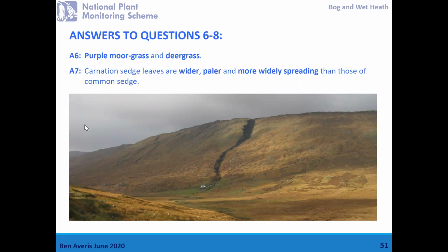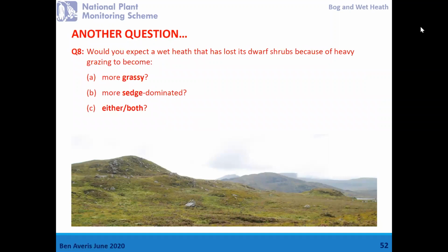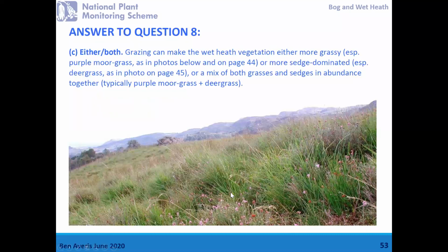Next page has another question there. Would you expect a wet heath that's lost its dwarf shrubs because of heavy grazing to go more grassy or more sedgy, or either or both? Definite split down the middle on this one. And it's either or both, because it can be going towards Molinia dominance or towards deer grass dominance. So it can be either or both. And that's mentioned on that page.